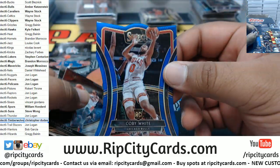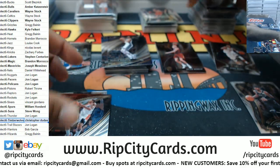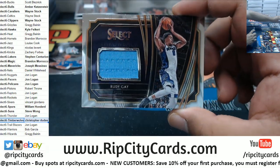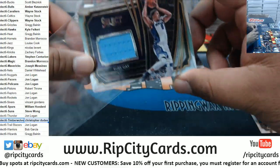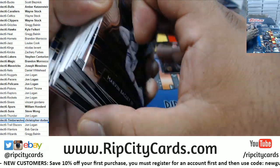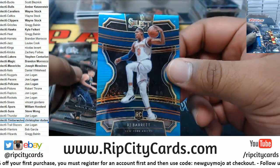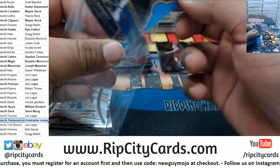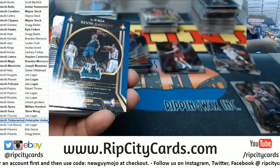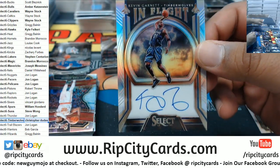Coby White, Bulls, did pretty good. Bulls die cut to 249. We got a relic for Rudy Gay of the Kings. That's not numbered. And oh boy, last stack here. Good luck, everybody. Got an RJ Barrett blue, a little baby blue, sky blue, numbered to 299. What the heck is this? Numbered to 49, the big ticket!